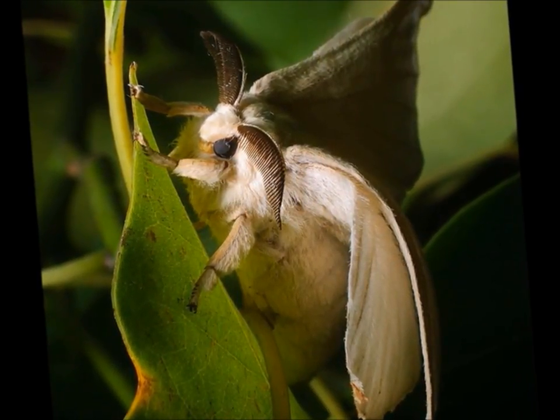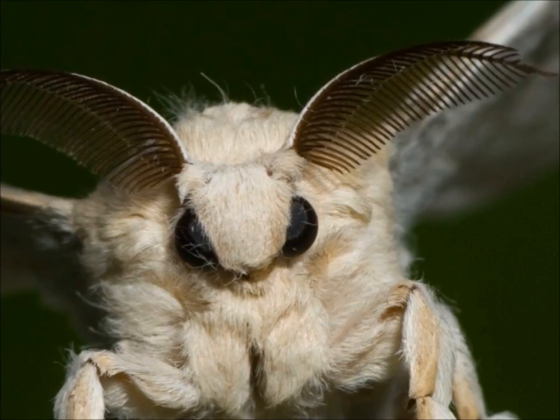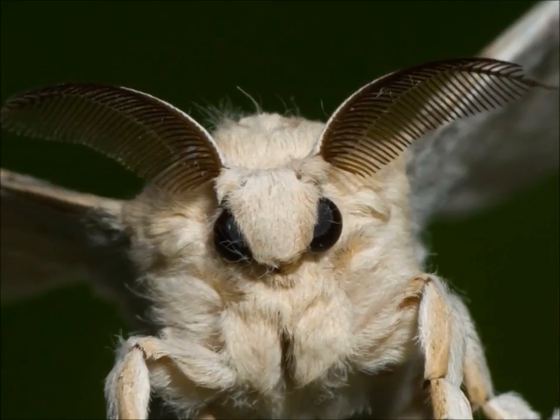The Venezuelan poodle moth was first captured on film by Dr. Artur Ankar of Bishkek, Kazakhstan. Unfortunately, little is known about this animal at this time, so for now, all we can do is admire its unusual exotic look.